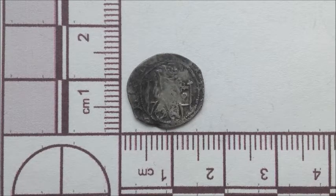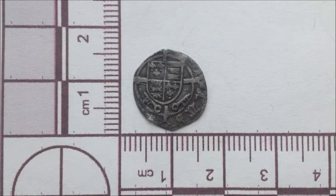As we can see from the coin, the obverse depicts the king enthroned in majesty. This design of the sovereign type was first used on a gold pound of also Henry VII, but later issued onto the smaller penny denomination and was called a sovereign type. This particular coin was issued at York under the Archbishop of Rotherham.